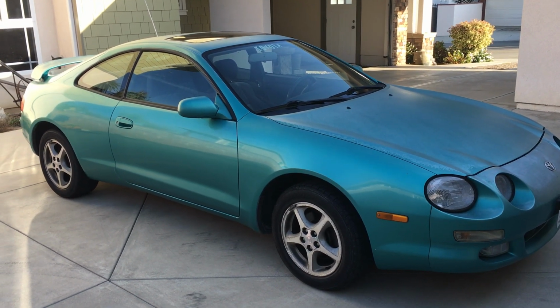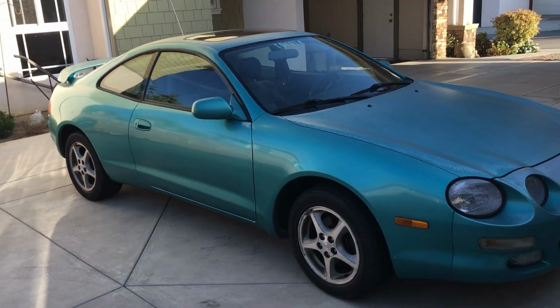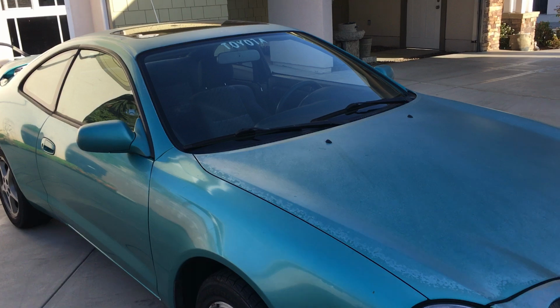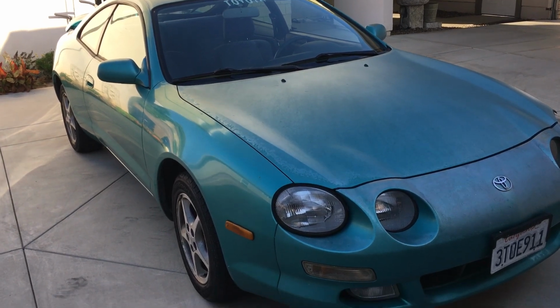Well, there it is. Just got it about a week ago. 1997 Toyota Celica GT with the original Turquoise Pearl Metallic. When I got this car, it was very dirty. It's been sitting in the sun for many years. It only has 68,000 miles on it, and I got it for $500.